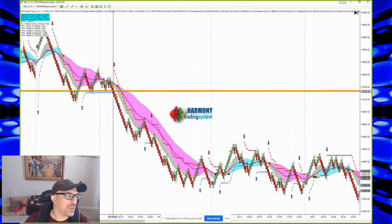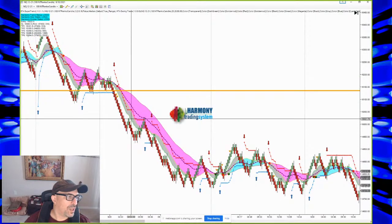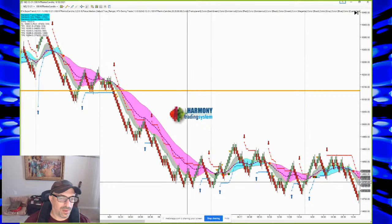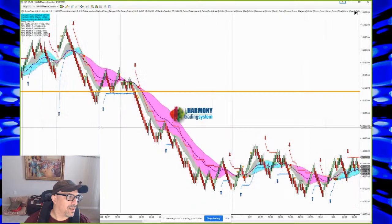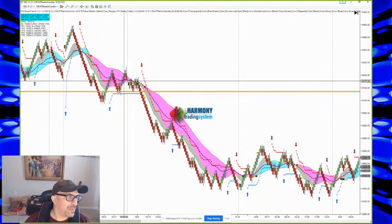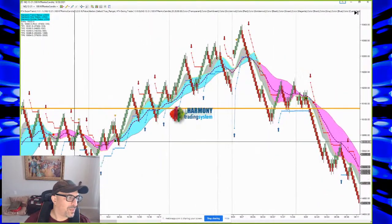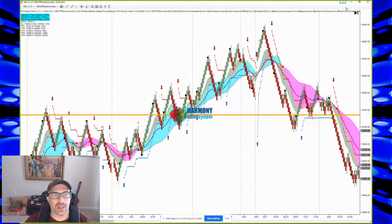This is a huge one. Captain setup short, and you got yourself a move off of it. Captain setup right here, and captain setup. I mean, they're all over the place. Actually, I'm surprised. Another captain one here. You get the point.